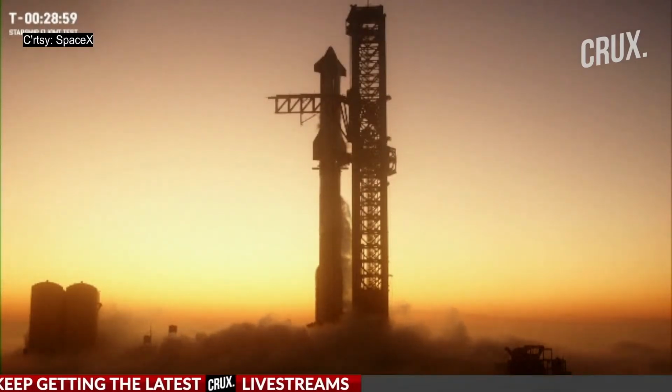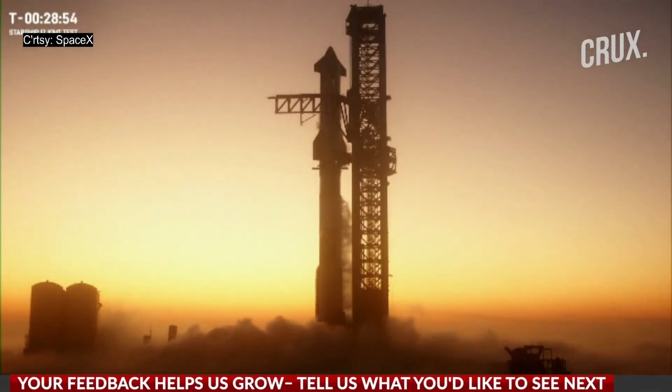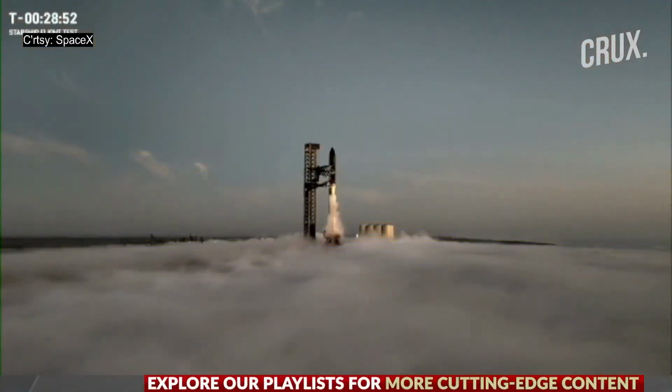Into the Gulf. While the booster will practice a landing, we do not plan to recover any hardware from Super Heavy or the ship on this particular flight.